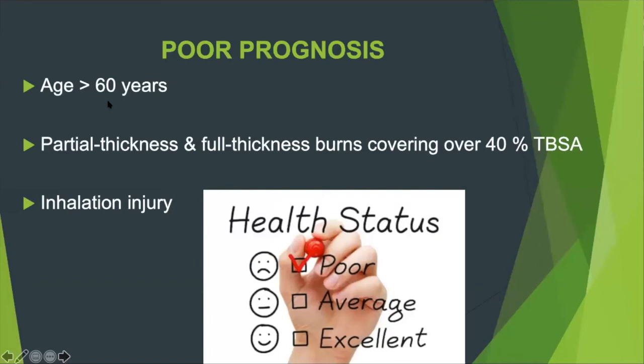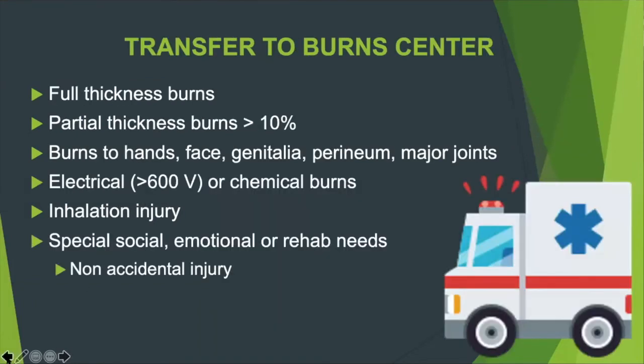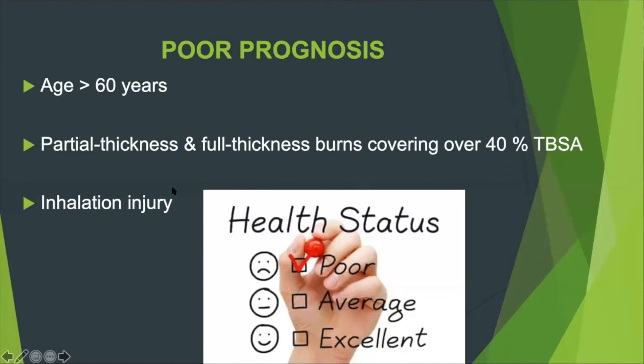And then just remember, again, there's only 3, but remember for everything, age, extreme of age. This should also say extreme of age and not just 60. So essentially elderly people, although my mom would kill me if I said anyone over 60 was elderly, but in terms of burns, anyone above 60 has a poor prognosis. Remember, burns of total surface area more than 40% are huge problems, as well as inhalation injuries. This is a classic exam question.